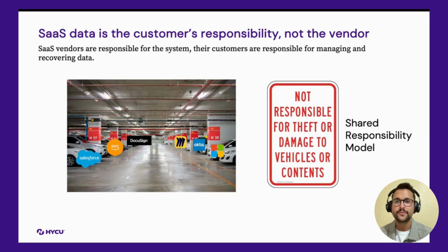But what happens if you leave your window open? What happens if somebody steals your laptop because you made a mistake, you left your door unlocked, or somebody scratches your door, maybe even somebody steals your car? The point is, the garage will never take responsibility for that. That is on you as the owner of the car to protect your belongings and the car itself. SaaS is the same thing.